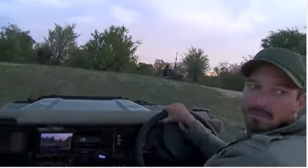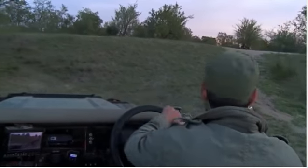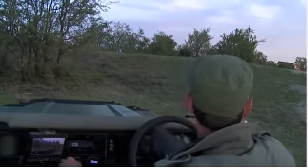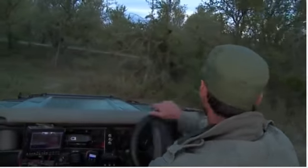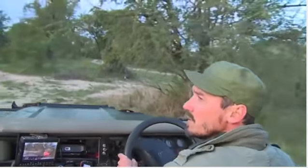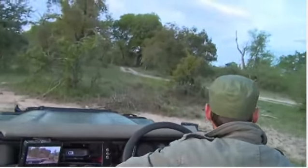Bit of a different view there of the vehicles. As HT was saying there, the rain can play a big role, obviously, in animals being found or not found. Leopard quite often like to move in drainage lines, these riverbed systems. I'll give you an idea just now.